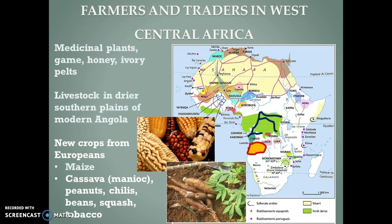So West Central Africa's ties to global trade were certainly less direct than the ties of coastal West Africa up in the north and west of the region we're talking about, right? So this region's ties to global trade were much less direct than this region's ties to global trade, but the fact that they had access to and began to readily grow all of these crops tells us West Central Africa was still a part of this global trade system.